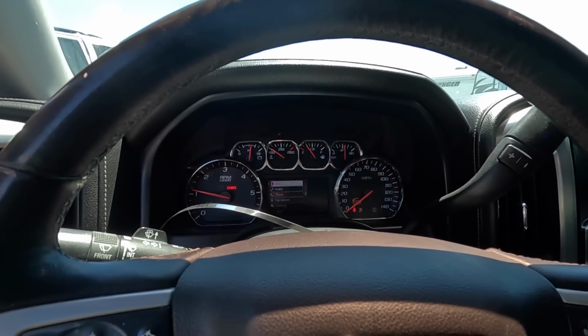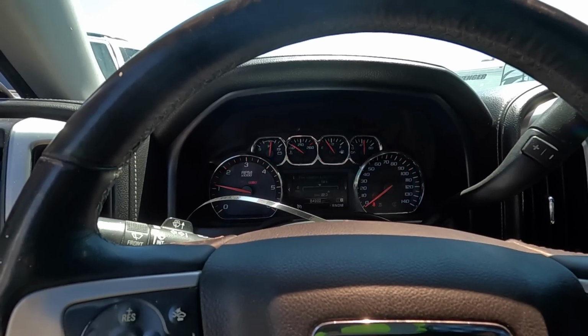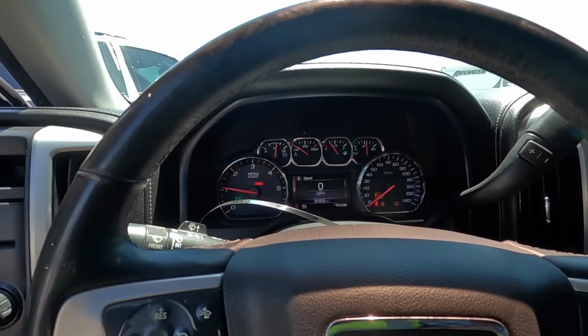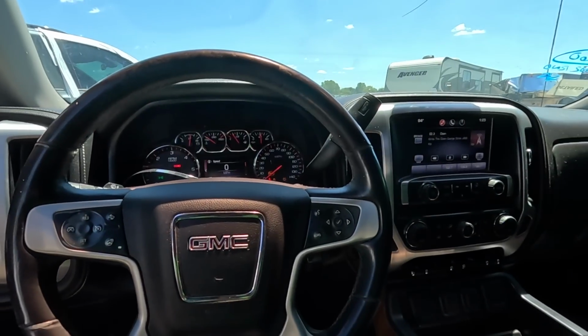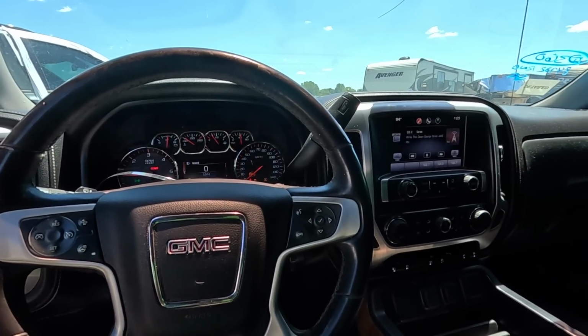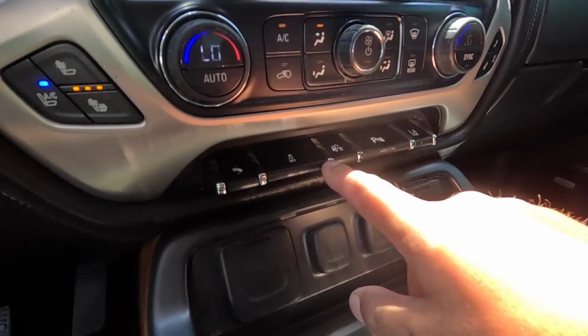Let's go up to info. We don't need tire pressure. 84,000 miles, 14.8 miles a gallon average. That sounds about right. We got ABS lights, brake light, traction control, TPMS light. Air conditioning is ice cold. Look at all these options down here.